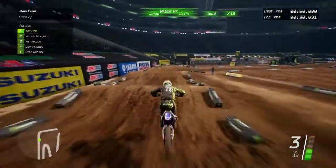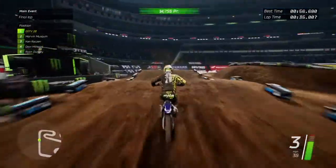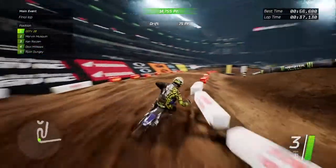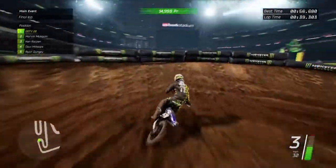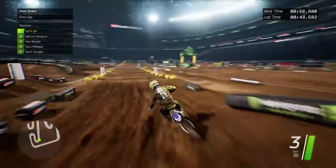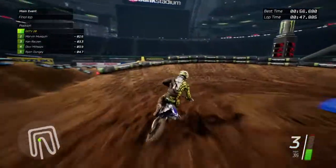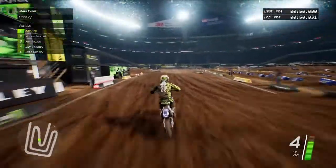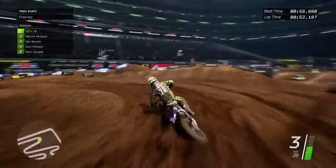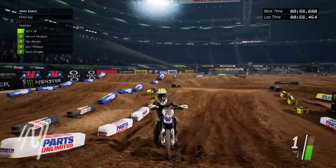And this is the final lap of this race. So we gotta get our butts to the finish line as fast as we can, because we might lose if Millsaps get right behind us. Now it's Musquin in second place. So we gotta be going here as fast as we can. Get to the finish line as fast as we can. I'll even wait here.